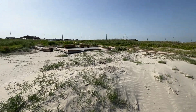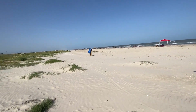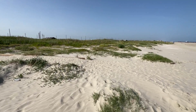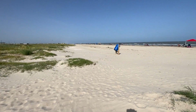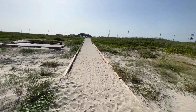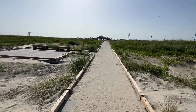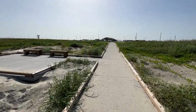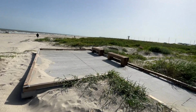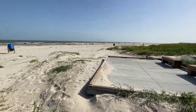Well, one of the cool features that they have here at Galveston Island State Park on the beach side, y'all, is they've got this really cool boardwalk up here. And the boardwalk takes you right out to the ocean. But it's nice because it's concrete, all the way from the RV camping area. Just a really nice walkway. And then as you get down here, they've got a couple of benches here for you to sit and kind of look out at the ocean.